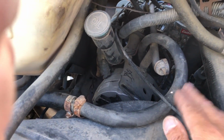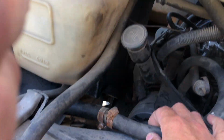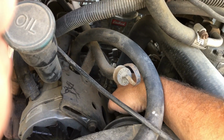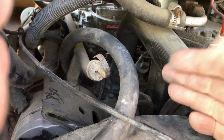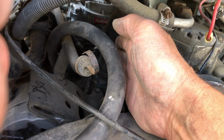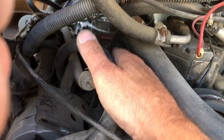Your heater core, the hoses that run to the heater core, they get hard. These are hard as a rock. They've got to be replaced. Your thermostat, which lives down at the bottom of this upper radiator hose, might stick sometimes. They might not even be in there sometimes. I'm going to go ahead and put a 160-degree thermostat in this thing. I'm not going to drive it in the winter, so I don't need it to be up to 190. I want to keep it as cool as possible.